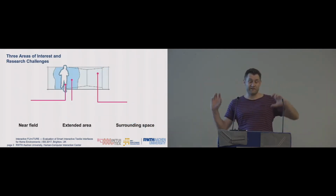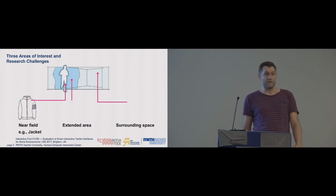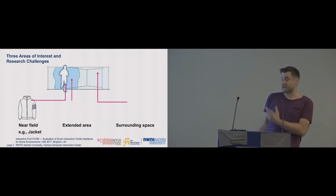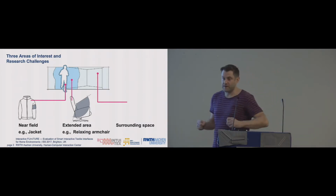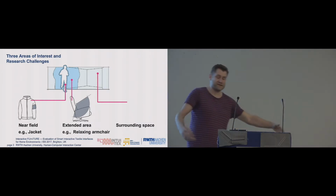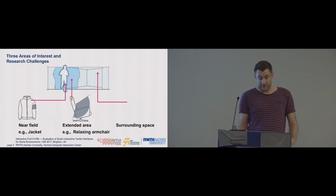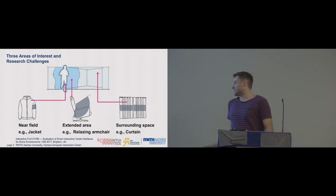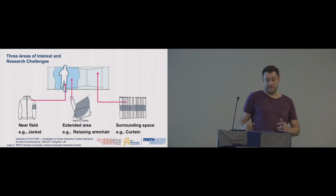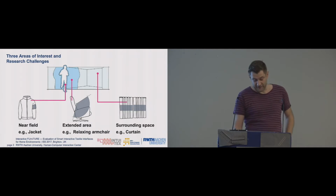We had three different areas of interest that we looked in. First, the so-called near field, that are textiles that are worn directly on the body, such as a jacket, for example. Then we looked at the extended areas that are textiles that we come in contact with, but when we move away, the textile stays there and they are not on our body itself. And an example is an armchair, and I will report on this in the remainder of this talk. And we also have the surrounding space that are textiles that are in our home environment, such as curtains, for example. We have them, but we usually don't interact with them that often.